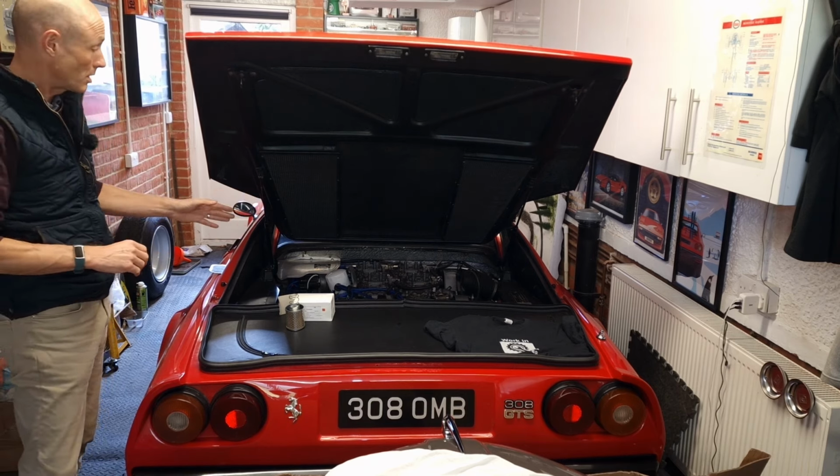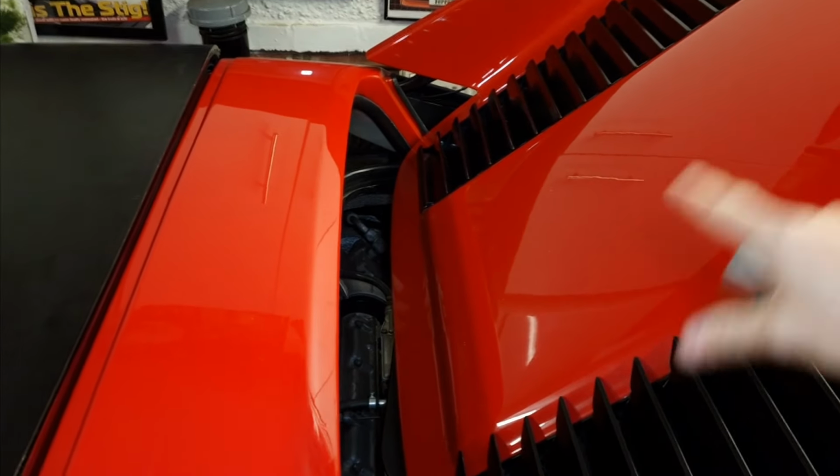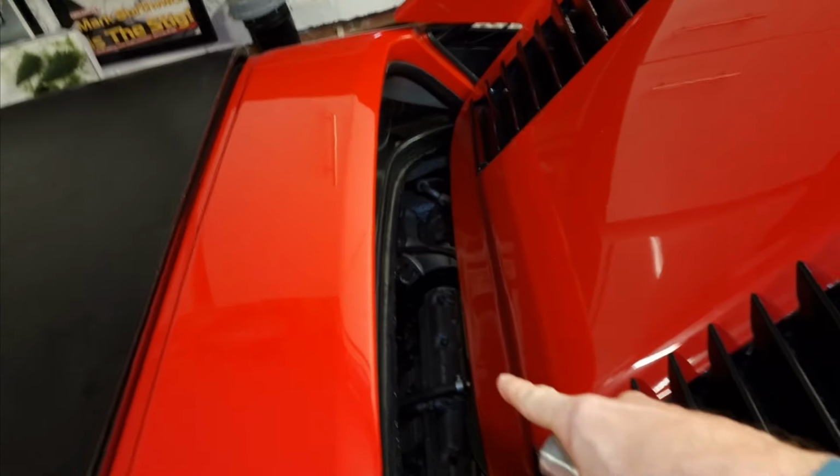While we're in here, I just want to show you the space I've got to work with. I've got the lid open. Now, a garage would normally take the lid off, but because I'm working on my own, I can't do that. So I'm literally working in the gap with the lid open between the rear screen and the bottom of the lid, which is a little bit on the tight side.